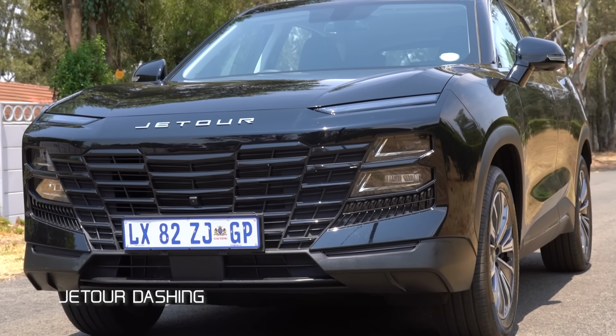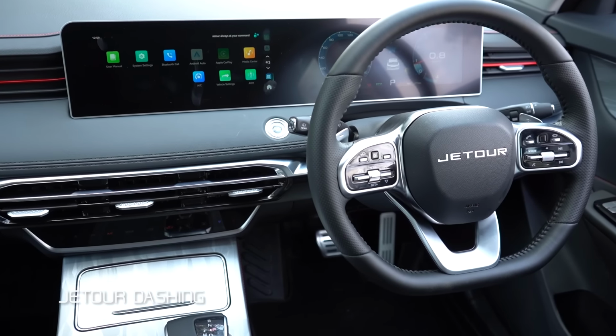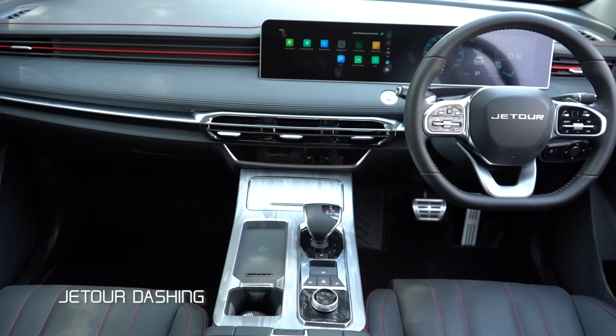Looking at the car inside, but also getting to drive the Jetour, the one thing I was impressed by was the details, the tiny little details everywhere in the car. The interior is impressive. Yes, it's synthetic leather, but it's quite a good-looking interior. It's very spacious. If you sit in the rear, you have extremely spacious room.